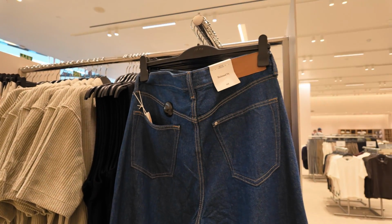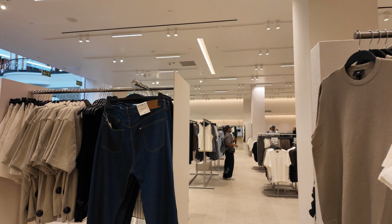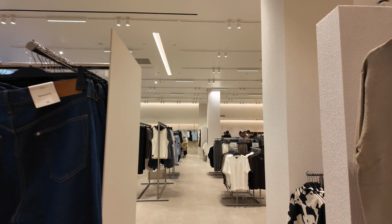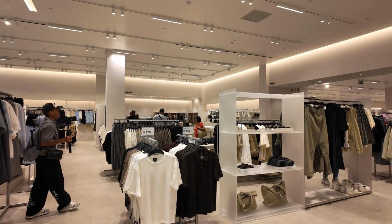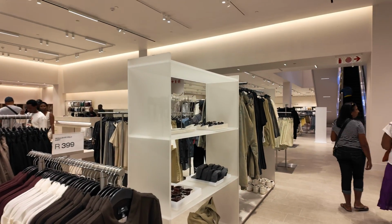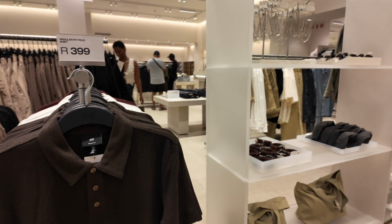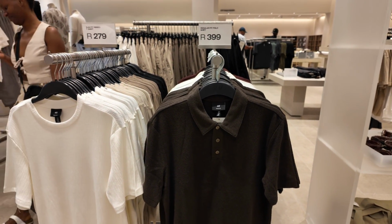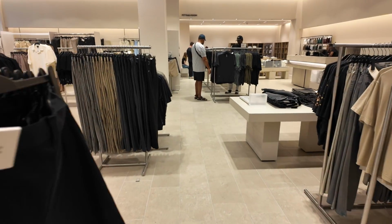In terms of jeans as well, you have every type of style you could imagine. If it's baggy fit or loose fit. I'm not really up to date in terms of fashion, but I take my time to try on the clothes. And for me, that's really important. I know that when I go to H&M, the clothes are going to fit because I've bought a lot of clothes from there in the past and it just fits. So you have your basic necessities, your t-shirts, your shirts.